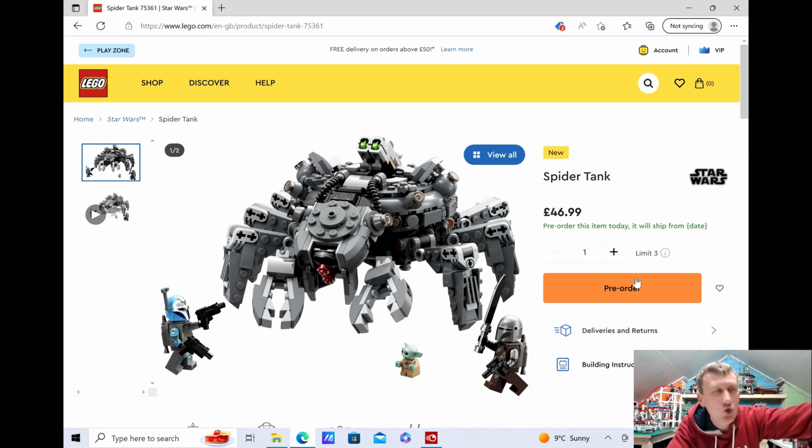So this is the new Mandalorian Spider Tank. It's $49.99. It says pre-order this item today and it will ship from, and then brackets, it now just says date. I'm not going to stop it again. Whatever happens over the next time this takes me, it is what it is. So we have got a new Mandalorian, completely different item on here. So finally we have exactly what we want.